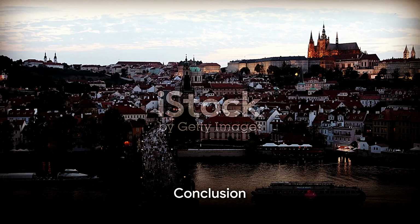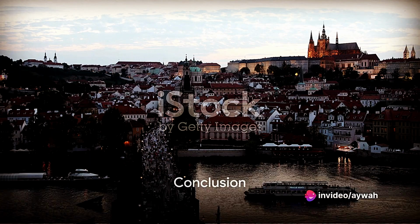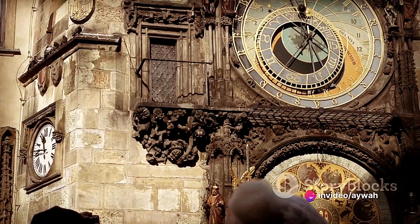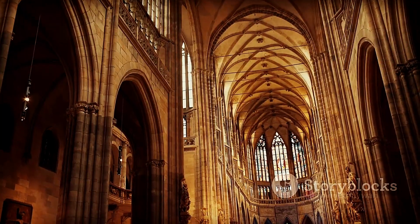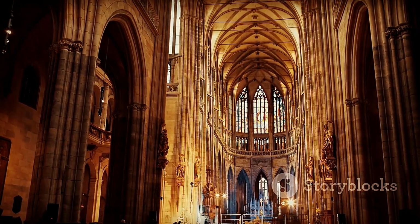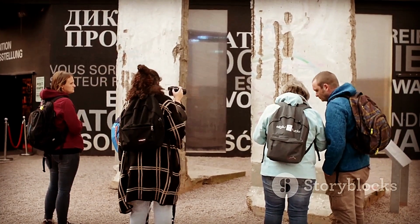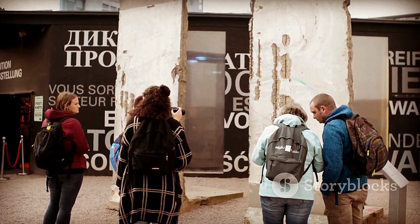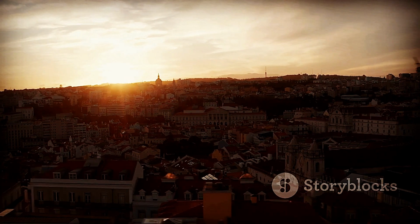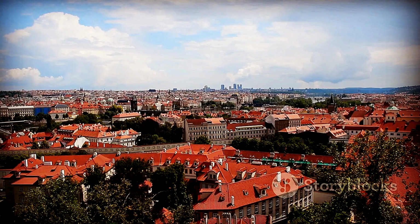So there you have it, the top 10 things to do in Prague. From the astronomical clock's medieval charm to the St. Vitus Cathedral's majestic grandeur, from the vibrant colors of the Lenin Wall to the modern allure of the Dancing House, Prague offers a unique blend of history, culture, and beauty. Whether you're a history buff, a culture vulture, or simply a lover of breathtaking views, Prague has something for everyone.